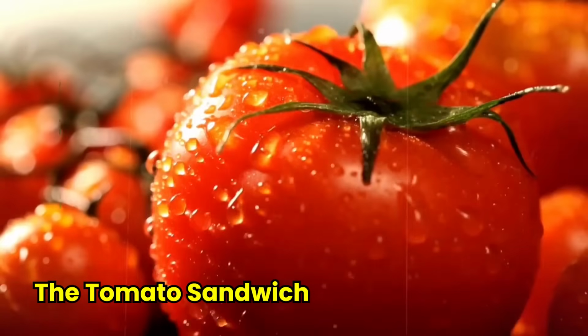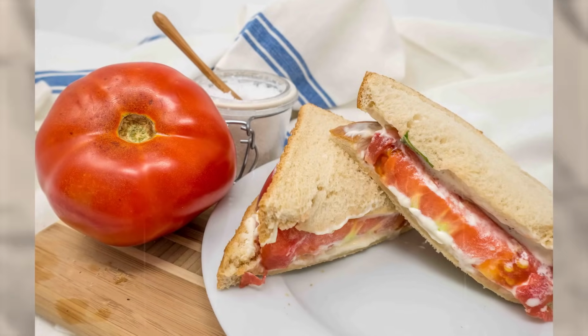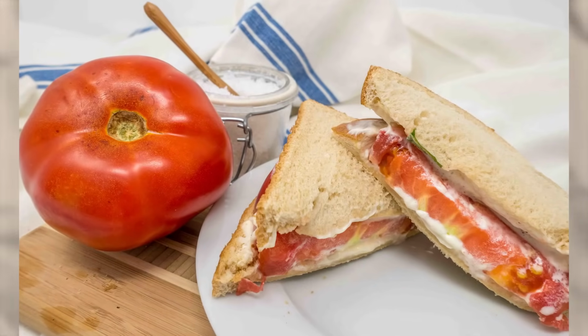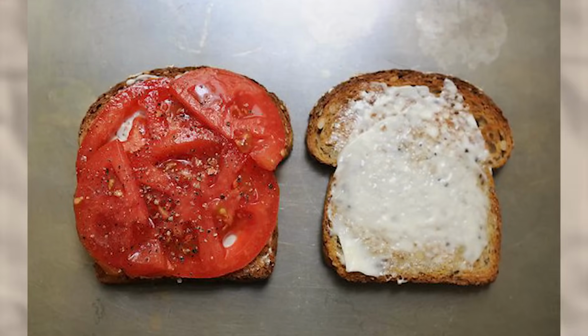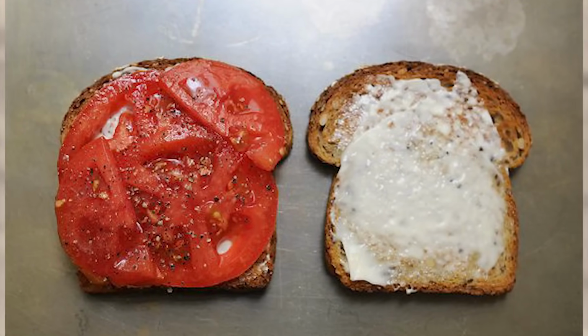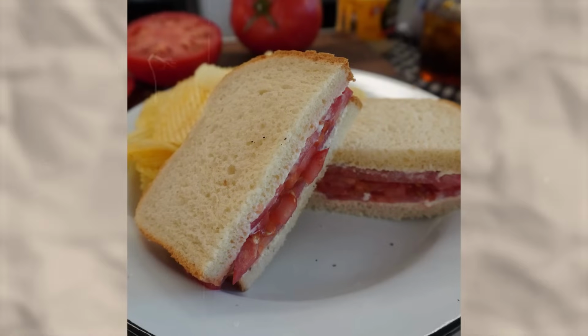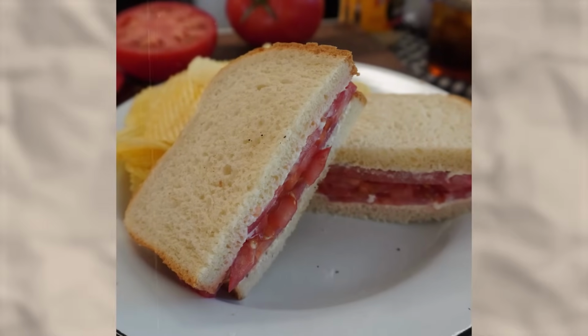The Tomato Sandwich. The tomato sandwich is a celebration of summer's bounty, enjoyed when garden-grown tomatoes are at their peak. Sliced thick and placed between 2 pieces of bread with a sprinkle of salt and pepper, this simple meal cost almost nothing but provided a seasonal joy that was eagerly anticipated each year.